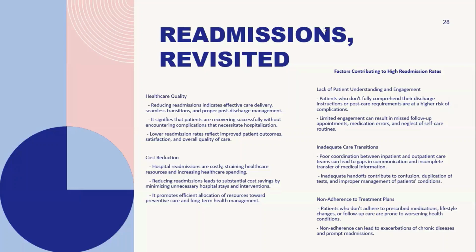If we're doing a poor job of coordinating care between inpatient and outpatient care teams, we're talking about major gaps in communication. How many PCPs still round at the hospital and take care of their patients while they're in the hospital? Very few. How many patients are managed by hospitalists? And then we have to tell the PCP, when we're calling to make that appointment with them.